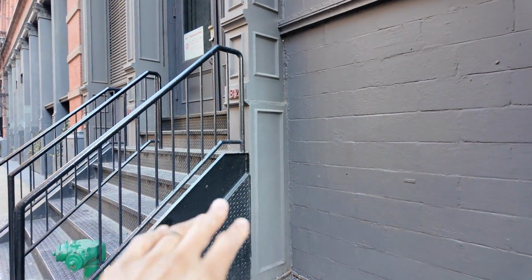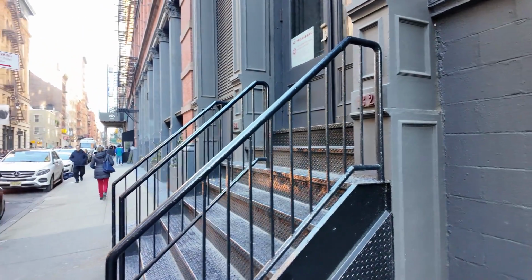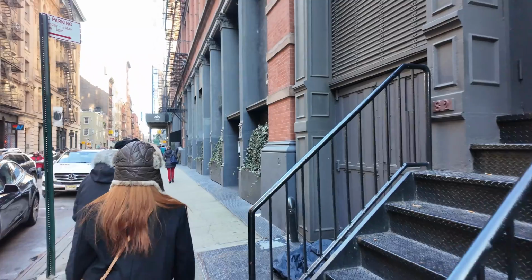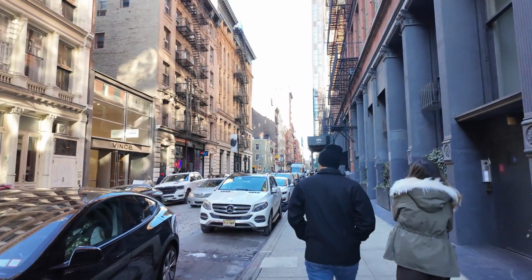The thing about this neighborhood is that you can practice your photography skills. A lot of people pose around the corners over here, and then the photographer takes a picture. It's a perfect place for modeling. A lot of people will sit down on the stairs, and it mostly happens around Tribeca and the SoHo district. But then you can see what I'm talking about.